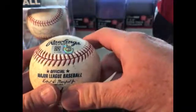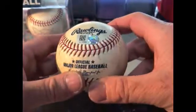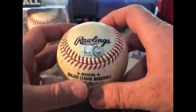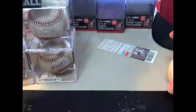When I buy these balls, I look to see who played, and then I try to get an autograph on it. So let's look at a couple of those.